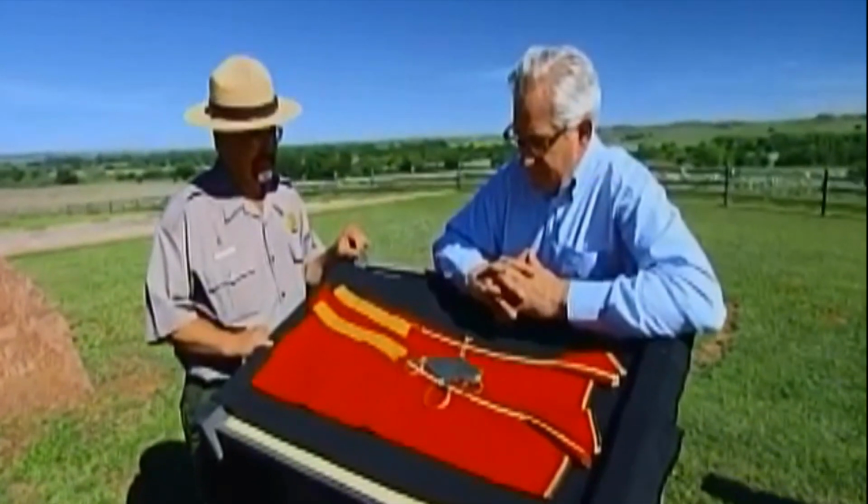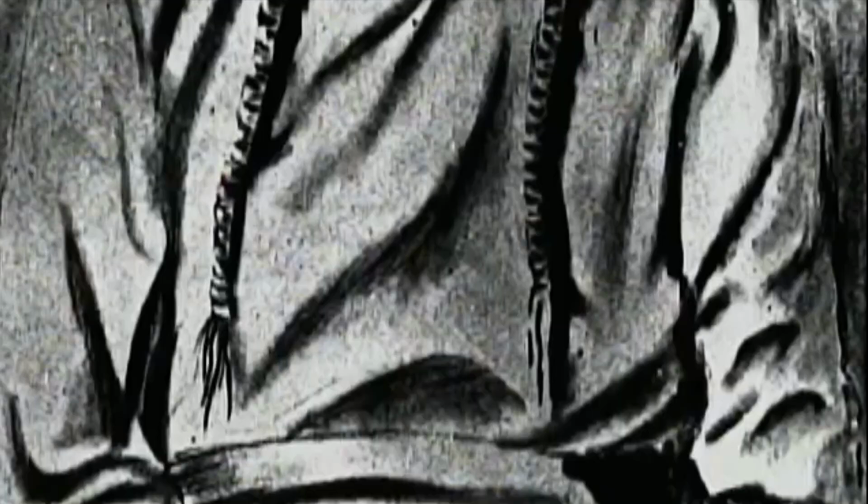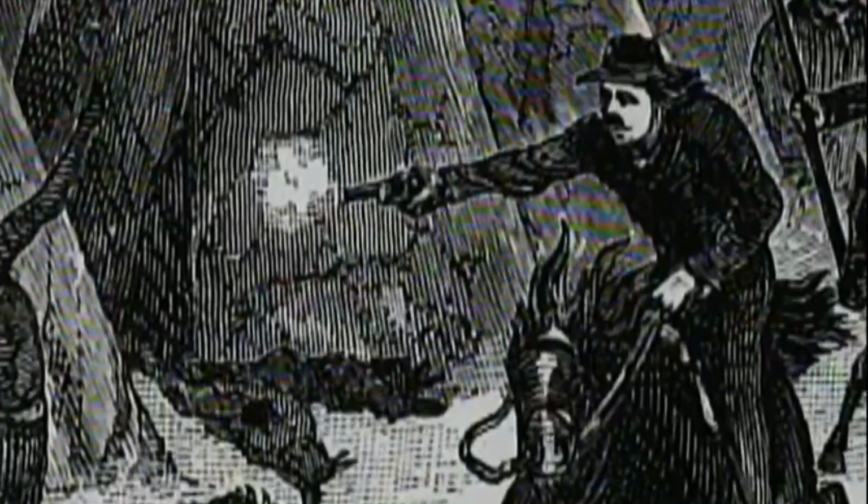Coming up, were these artifacts stripped from a fallen chief at the famous Battle of the Washita? And later, is this a remnant from one of the first bloody encounters of the Civil War?